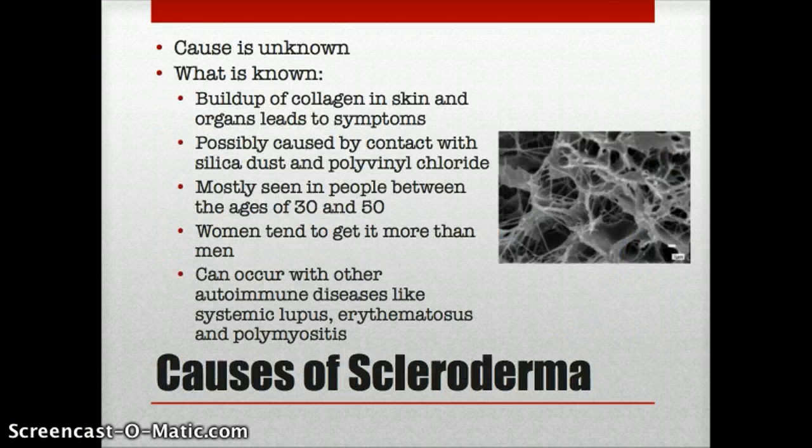The cause of scleroderma is unknown. What is known is that a buildup of collagen in the skin and other organs leads to the symptoms of this disease. Some studies show that people with scleroderma have a history of being around silica dust and polyvinyl chloride. Scleroderma is seen most in people between the ages of 30 to 50, and women tend to get it more than men. Scleroderma can also occur with other autoimmune diseases. When scleroderma presents with other diseases, it is referred to as mixed connective disease.